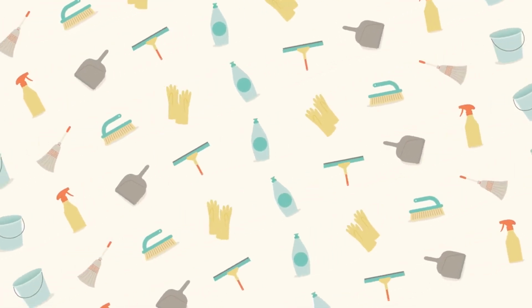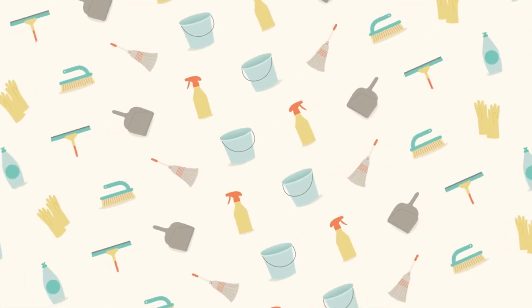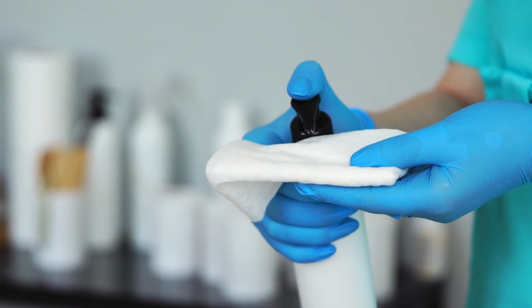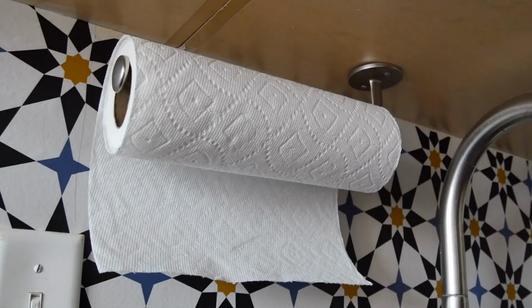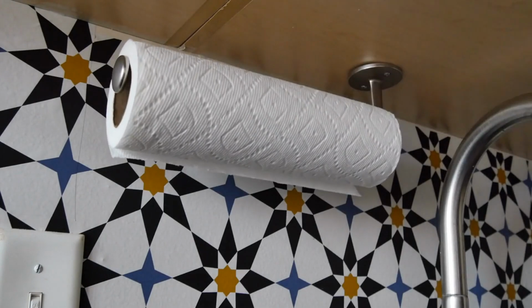Plus, the Environmental Working Group notes that homemade cleaners are often just as effective as store-bought ones, without the environmental impact. For personal care, consider switching to reusable alternatives like cloth napkins instead of paper towels or handkerchiefs instead of tissues. It might sound old-fashioned, but these simple swaps can save you money and cut down on the 3,000 tons of paper towels that Americans throw away each day.